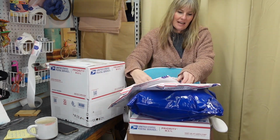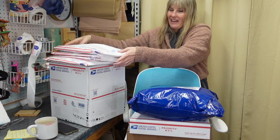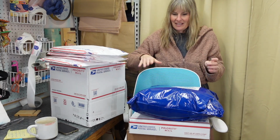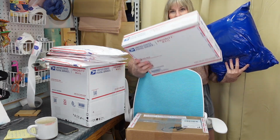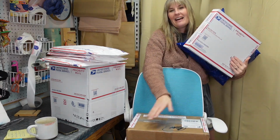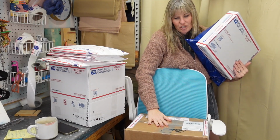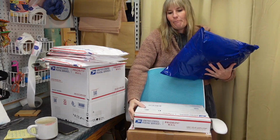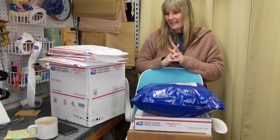So I have these. These are just fan favorites, right? Easy peasy out in those envelopes. I've also got the regular box, and then I also have the boots going out in this guy. I always weigh to make sure that I'm not hitting the 5-pound limit, and the boots only weigh 2 pounds, so I'm not overly concerned.